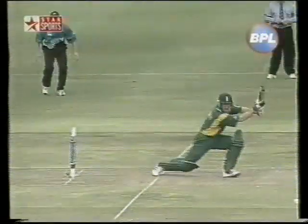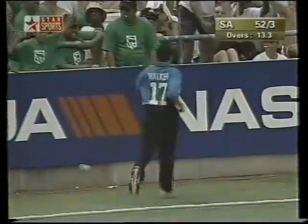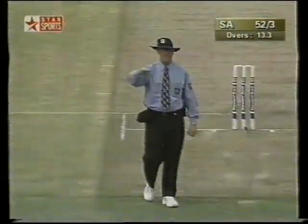Jonty Rhodes' cover driving has been something to behold. Gets his foot right out to the pitch. Weight going into the shot, and he times it sweetly. Good shot by Gary Kirsten. He's flicked that away off his pads. It's behind square for more.